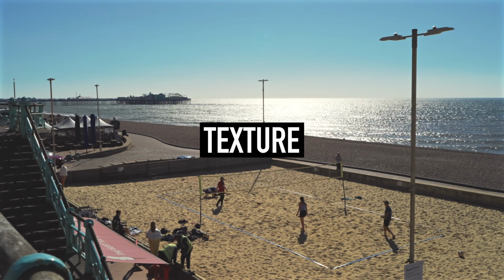And last but not least is texture. Even though I talked about having minimal photos earlier on, if you do come across a very nice and pleasing texture, that can also make the mundane look more interesting. We've already had a few of these examples, but let's look at a couple more.